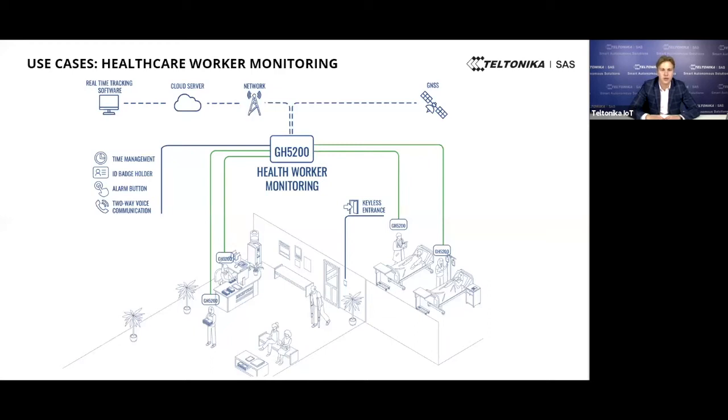Now, moving on with the usage scenarios, GH5200 could be used as a healthcare tool for monitoring hospital workers, which is a crucial part now all over the world. They're facing high workloads and sometimes it is difficult to monitor that. Our unit may help solve the management problem, with which you may control the time a doctor has rested, worked, had lunch, and notify him when he has to take a break. Also, it is a perfect ID card holder, as you can see here. So you can put the ID in easily and access any control panel in the office or a different kind of environment.